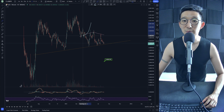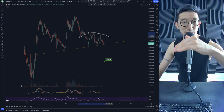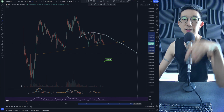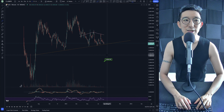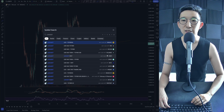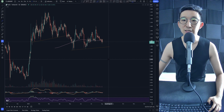Again, we're already under the skinny pink line. Notice this, right? And the skinny pink line has started curving back down. So potentially, we could experience weakness for Lido DAO against BTC. This doesn't mean that Lido DAO against USD is dropping. It just means that Bitcoin could be rising faster towards the upside, right?